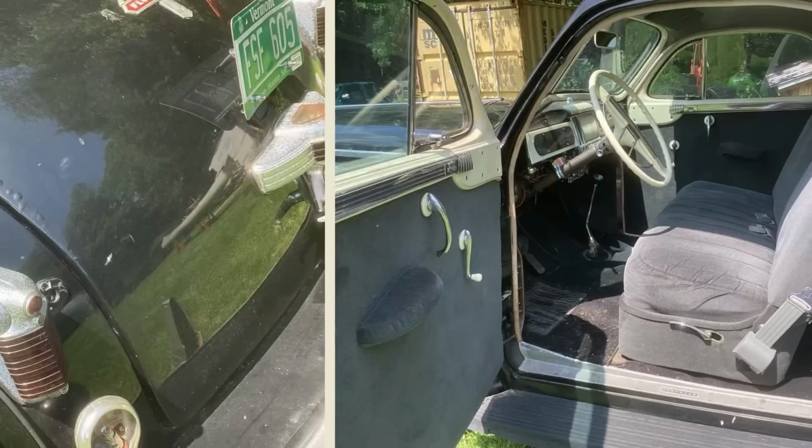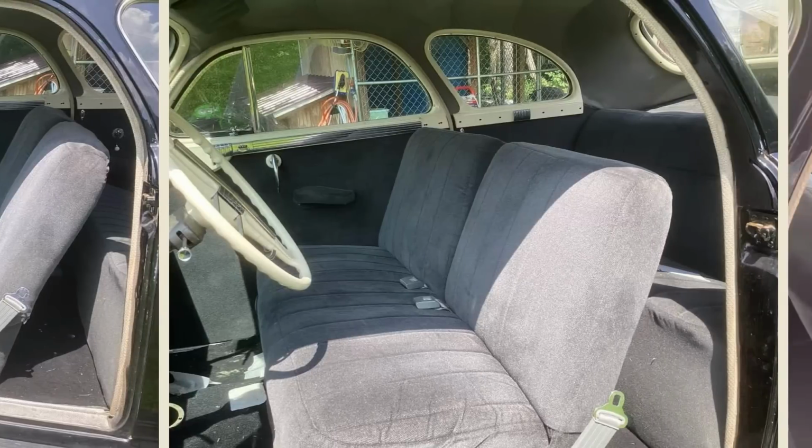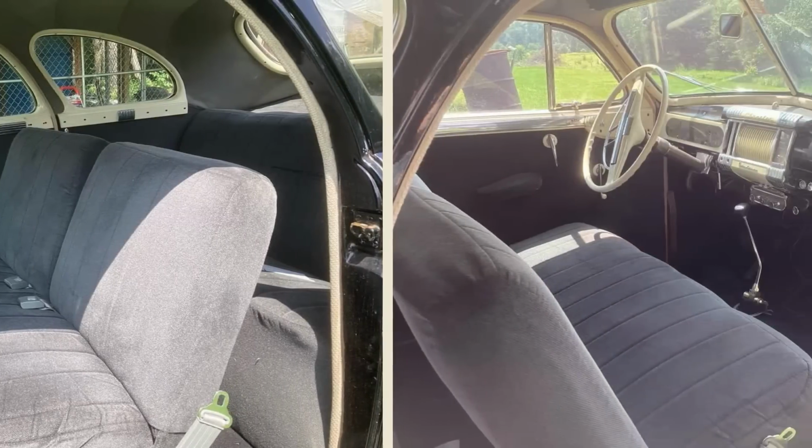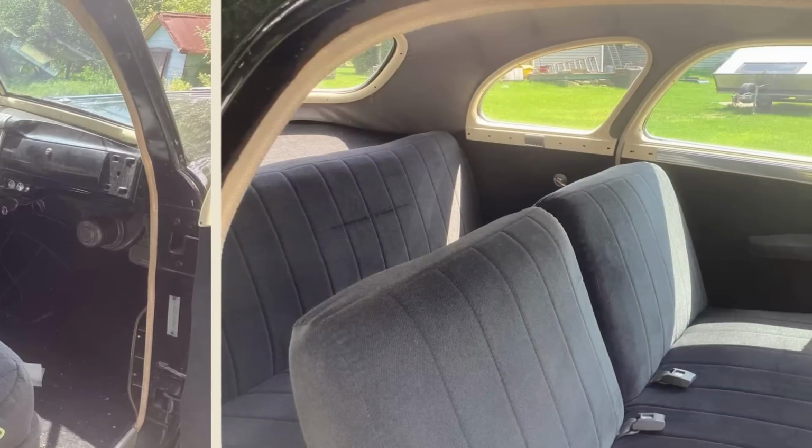The car is in running condition but requires some work. The title status is missing, adding a challenge for potential restoration enthusiasts. This car is perfect for those seeking a project with a touch of historical charm.